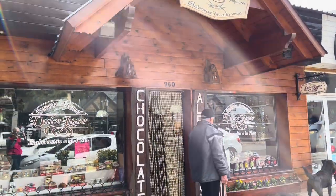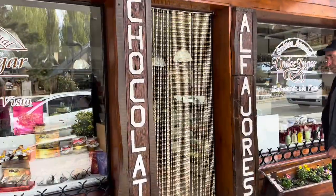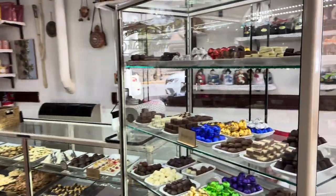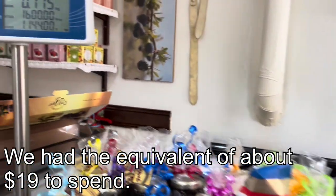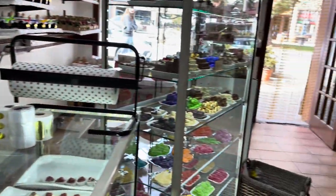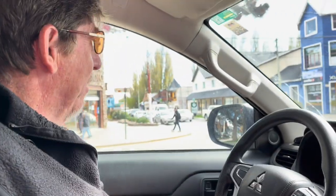So we're spending the last of our Argentine pesos in the chocolate store. A little bit more money we had by, I don't know, less than 100, I think. And she said, oh, that's fine. Just give me all your money.